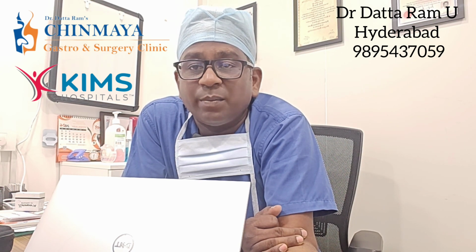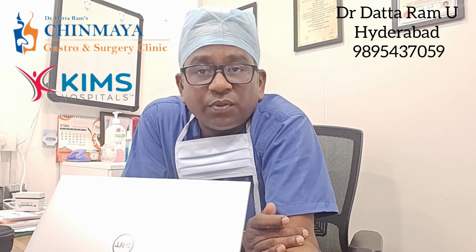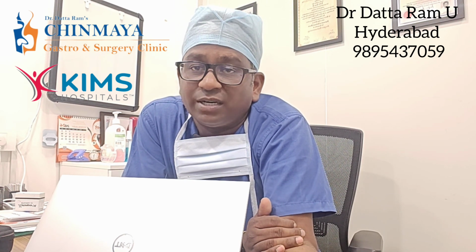Whereas if the patient is elderly, he has multiple problems like diabetes, hypertension, dyslipidemia, or he has multiple stents in the heart and is taking antiplatelets, the recovery is slower. So we may have to keep them in the hospital for a day or two, or sometimes in the ICU after the surgery to observe them so that they are stable. Then the stay gets prolonged. So recovery is slow in such patients, and the cost will definitely go up.